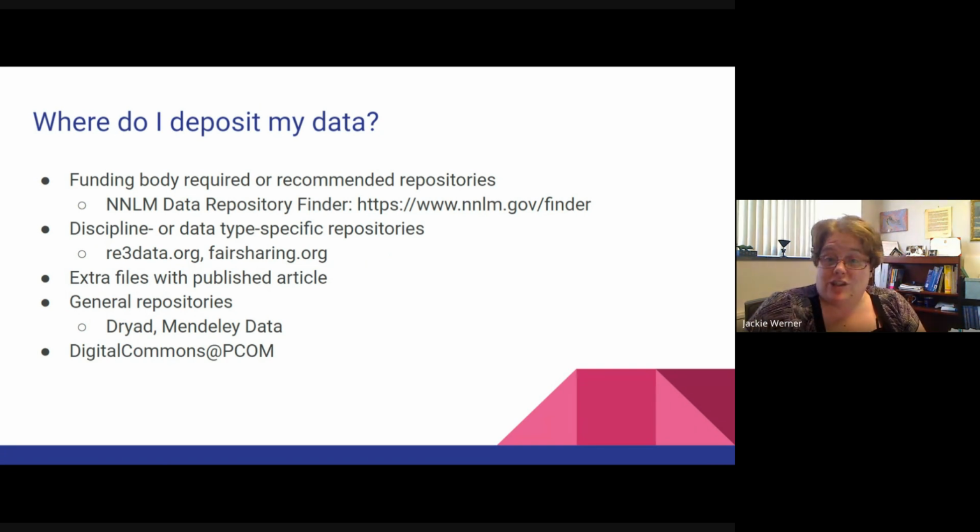You could also look at general data repositories like Dryad or Mendeley Data. And there's a trade-off between going for a general repository or a more specific repository. You'll probably get more eyes possibly looking at it in a general repository, but you could also miss the people that are saying, I want cancer data, I'm going directly to this repository that just has cancer data and searching there.